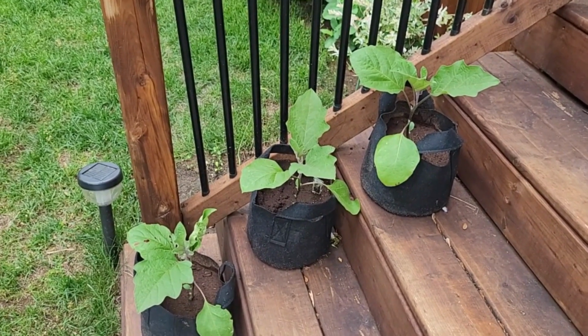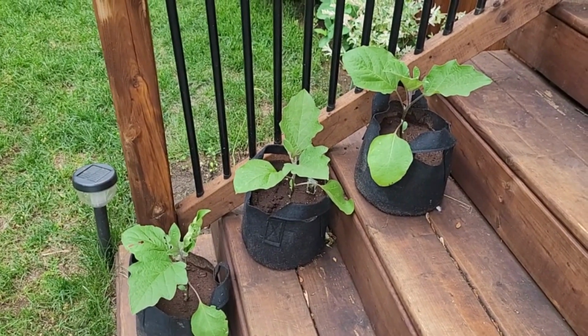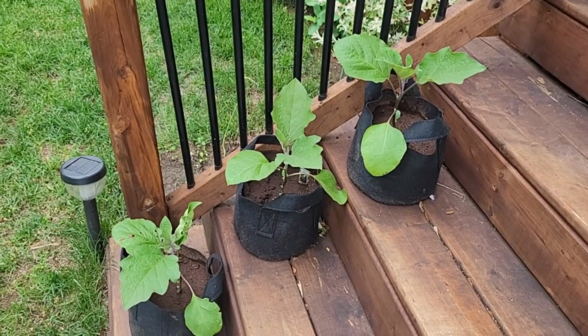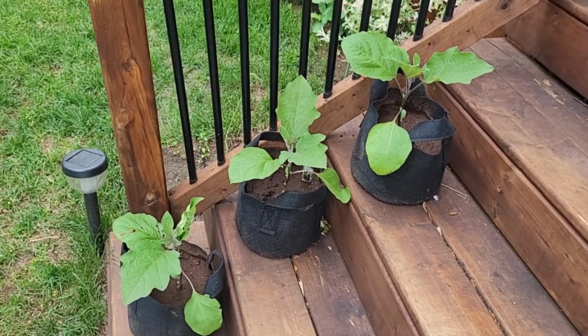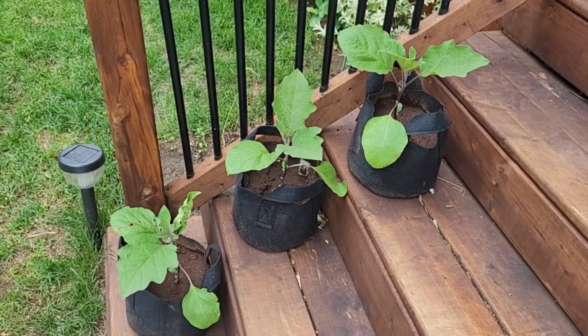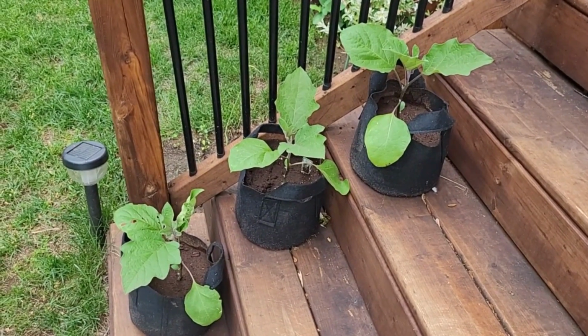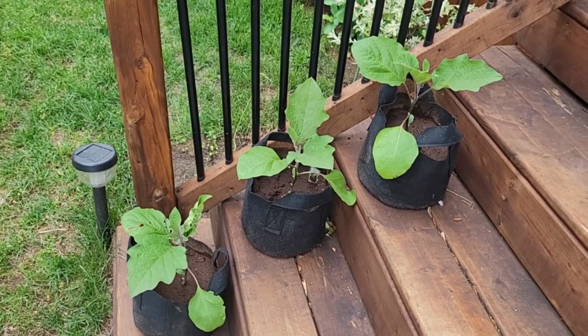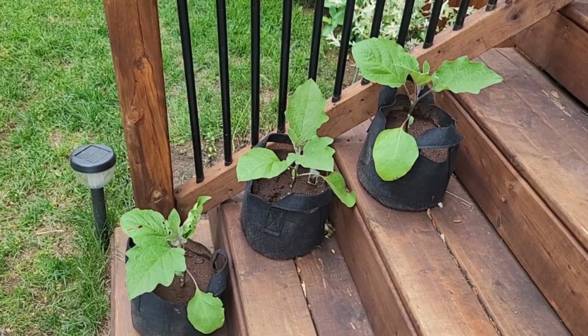I tried to give them to my folks, but they were of the mind of, what are eggplants? No, we don't need those. So I still have those that I can gift to somebody, anybody, because I don't think we need 6 plants of eggplant. Six eggplant plants. It's too much eggplant for just Shane and myself.